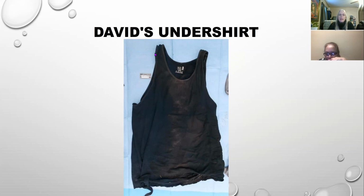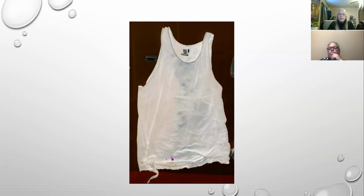But if you take a look at the chucks on this one, there's really no wet blood on this one at all, which to me is interesting. I'm looking at this going, I would think, since this was closer to his body and not as exposed to the air as the other shirts, that this one would have left some blood on the chucks, but it didn't. And again, it has the same bunched up pattern here, a bunching of the left shoulder.